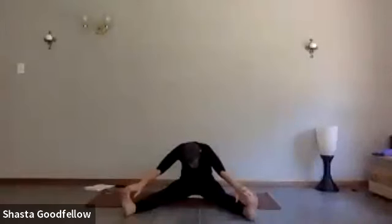Inhale, final time into this. Open the throat. Exhale, reach forward, bow, 3 breaths, chin to chest. Hands to either the shins or grip the toes, press back through the shoulder blades quite strongly. You'll feel a slight hiss through the throat.